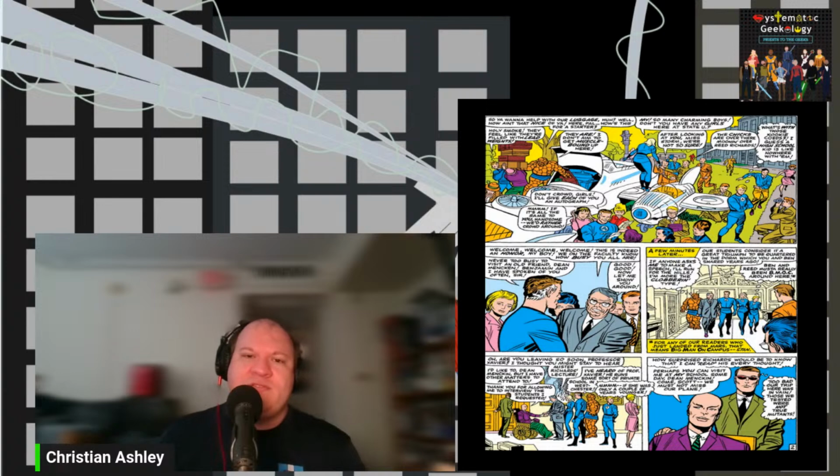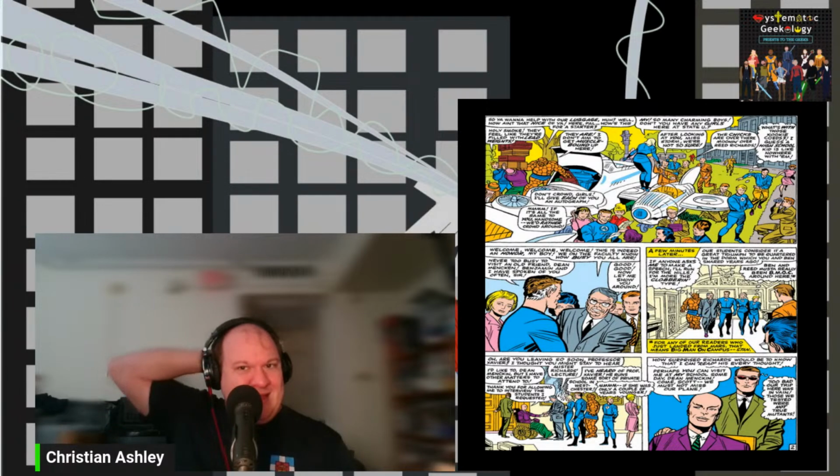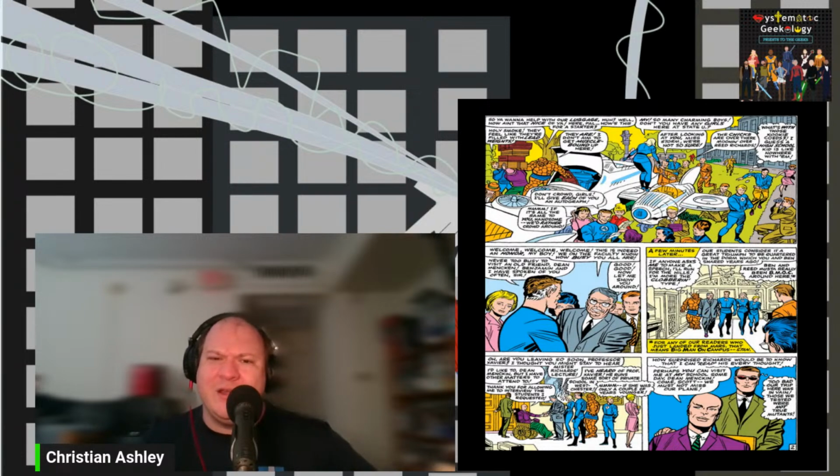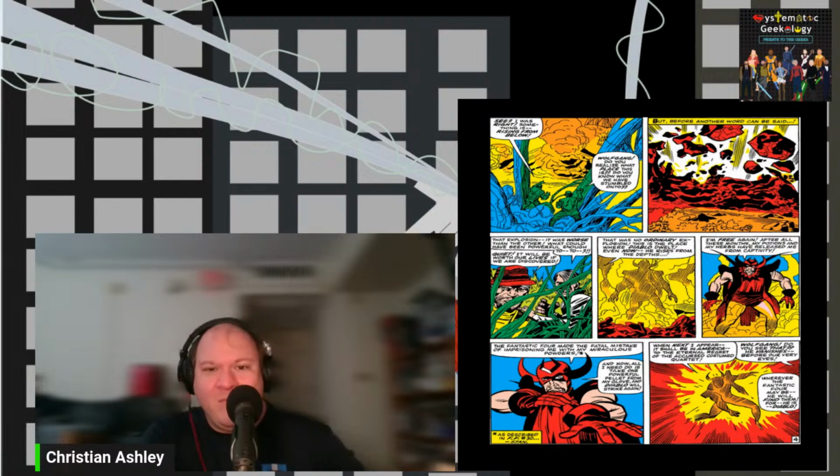We then see the Thing doing some feats of strength, and Johnny and him end up bumping together, and he's surprisingly not popular amongst the ladies there, even though he's still a teenager at this time, so it's probably for the best that none of them are. But I still find it surprising that none of them really want to talk to the Human Torch, teenage heartthrob.